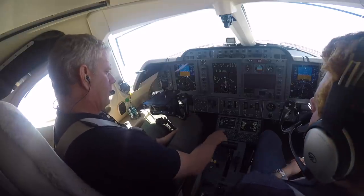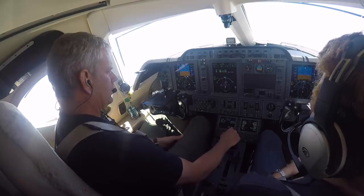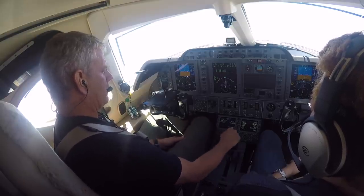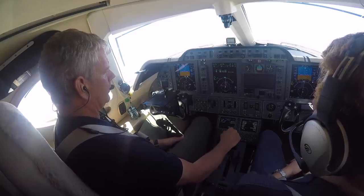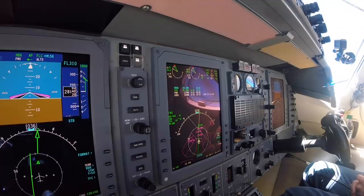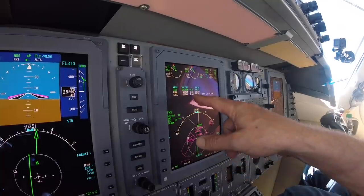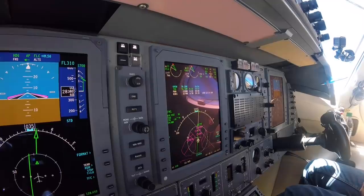So I can go to performance, flight log. We've been airborne 13 minutes. Covered 58 nautical miles, we've used 420 pounds of fuel, about 63 gallons. At our current ground speed, it shows 58 minutes to destination, but we know that will continue to increase.